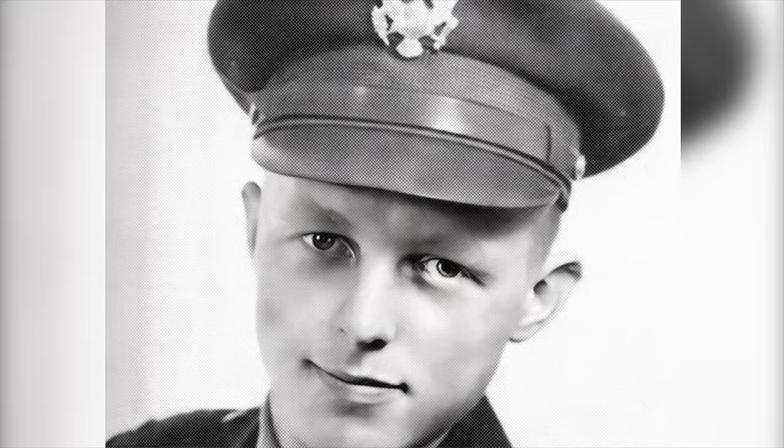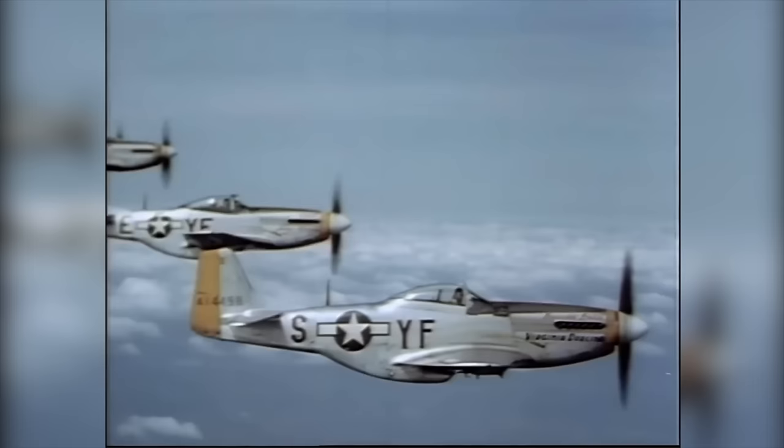It had more power, more maneuverability, more speed, more climb. It probably was better than anything the Germans had by 2%. I was in a lot of dogfights where I was very happy with my 2%.